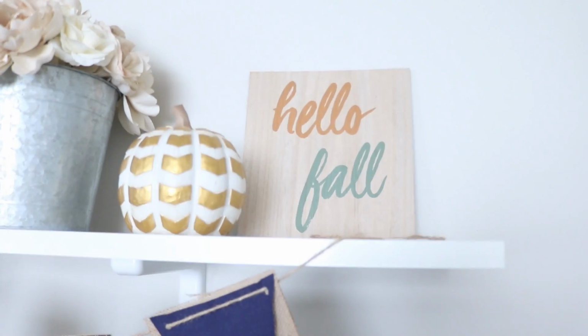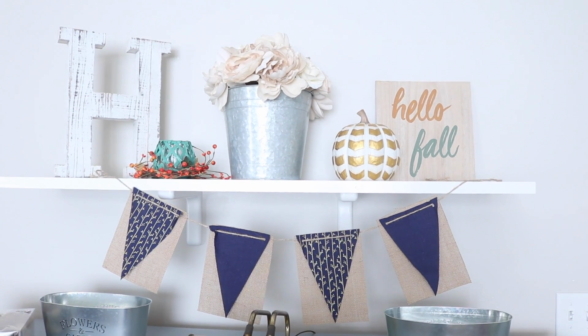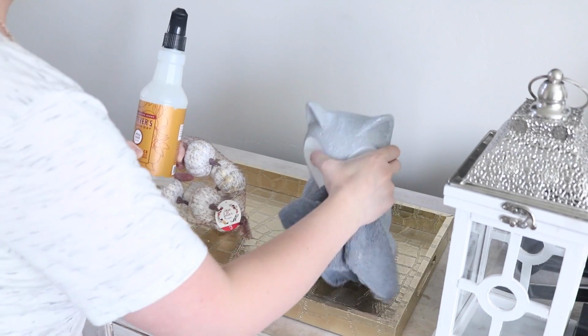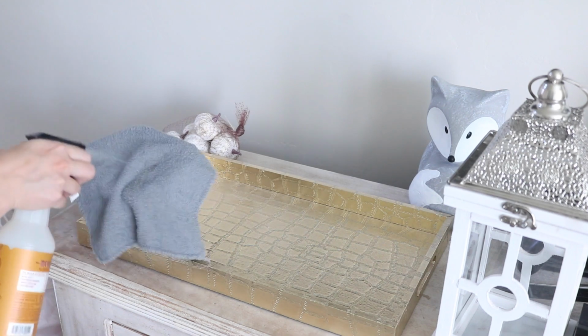So in the end, I did put this Hello Fall sign from the Target dollar spot last year in this spot, and I was really happy with it. I got this gold tray from Ross. It was about $12 several months back, and I have really enjoyed it. I think it's really pretty. I'm going to spray it off though because it's collected dust.